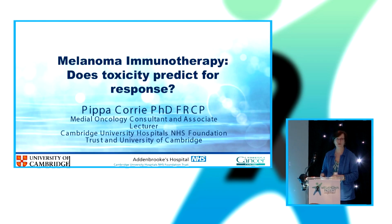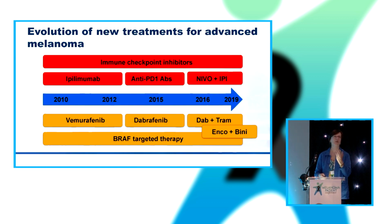So I'm going to take you on a whistle-stop tour of how all this evolved and how the evidence came about. This is really the whole change in the way that we treat, thinking about metastatic melanoma in the last 10 years, where we've gone from pretty much nothing to having all these various different options available to us. We have two cohorts of types of treatment, the immunotherapy, and the BRAF-targeted therapy for the BRAF mutant patients, and we're just focusing here on the immunotherapy side of that slide.